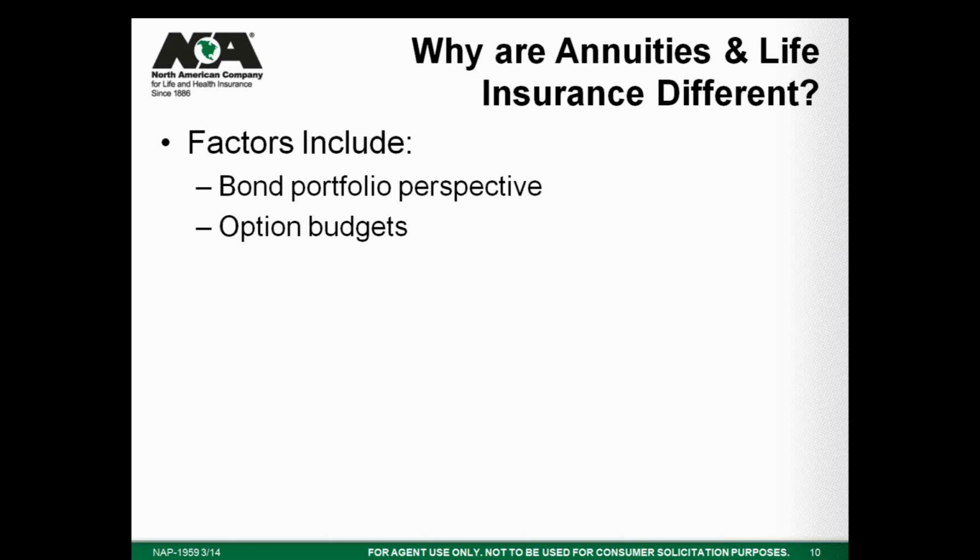The answer is largely a two-part difference. The first one is the bond portfolio, and the second is the option budget. So life insurance obviously is a long-term vehicle which is priced based on long-duration bond returns.